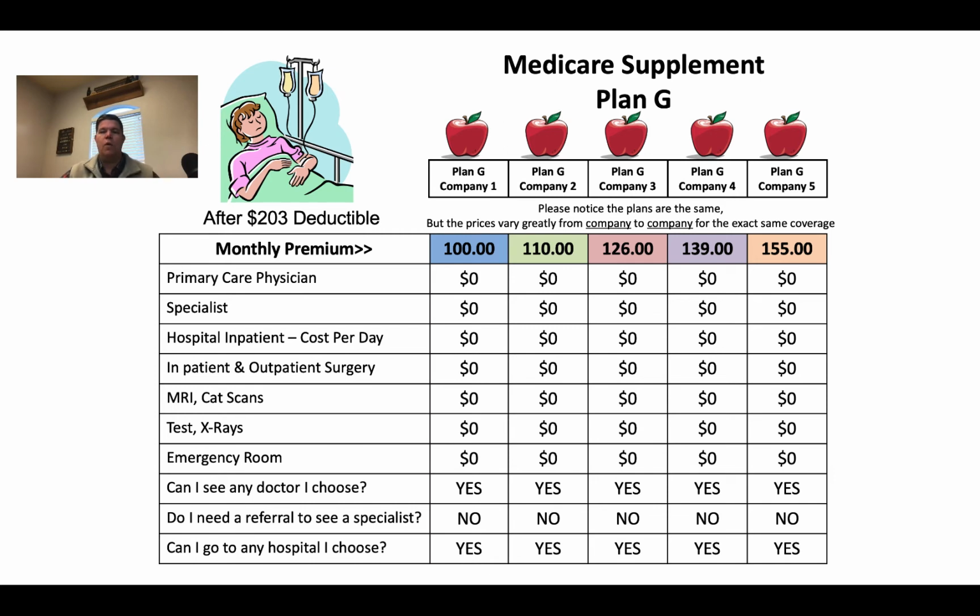Now, one question that always comes up, Ron, if it's apples to apples, all these companies are the same as far as the benefits go, then why would the prices be different? And that's a good question, and it's very simply answered. Why would you want to pay more? It's a simple question. You don't. Under normal circumstances, you want to go with the cheapest, good A-rated company.